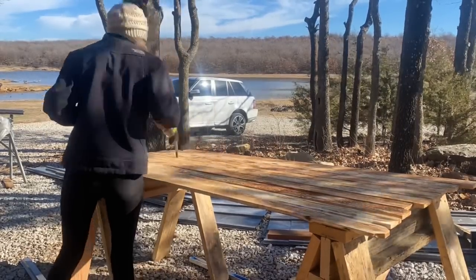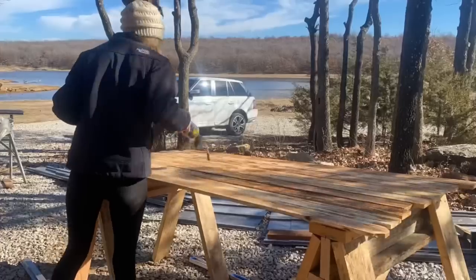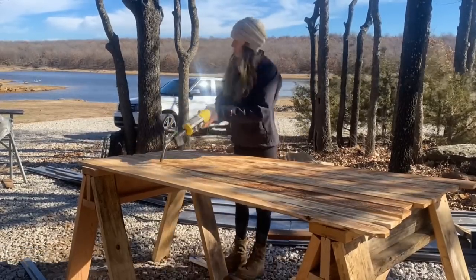It is entirely too windy to be burning these. The flame is taking twice as long as it should because the wind's blowing it out. It's so frustrating.